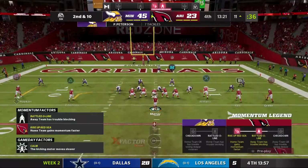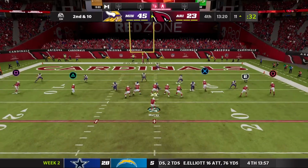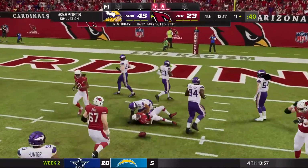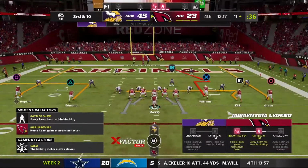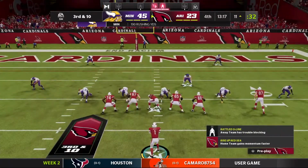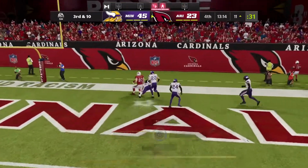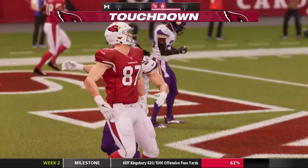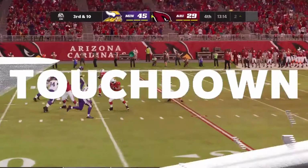DeAndre Hopkins once again the intended target, but it'll be 2nd down. Now Murray again. And he drops it incomplete. And their struggles continue here. This offense was on the move. Now 2 straight incompletions have them looking at 3rd and 10. From the gun, Murray. He's got his man. It's caught in the end zone. Touchdown, Arizona. Max Williams there to make the grab.